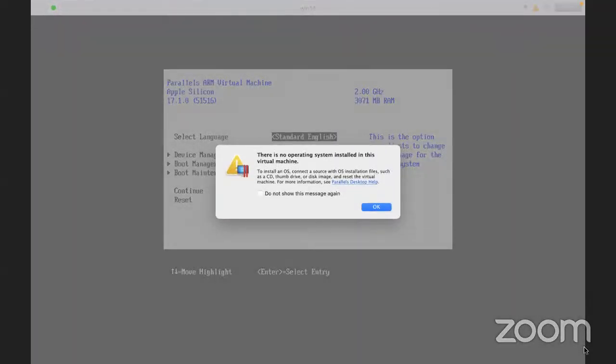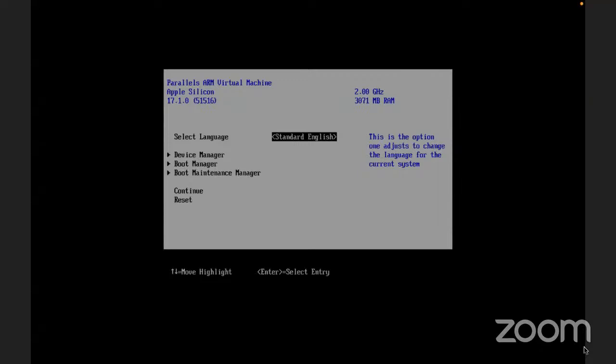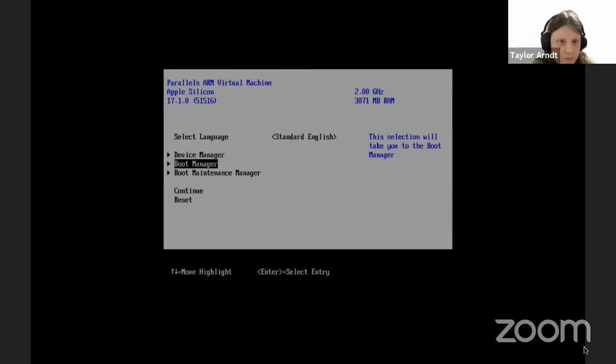Yeah, go ahead and press enter. Okay, so let's go ahead and. I'm not sure that my ISO is right. I think my ISO is corrupt. I don't know that it is, but let's find out something else. Go ahead and down arrow twice for me. What are we looking at? Boot manager.